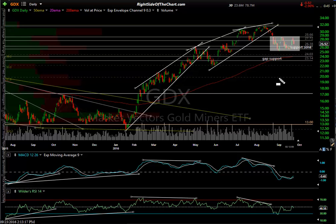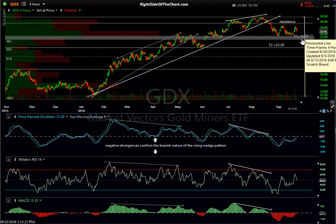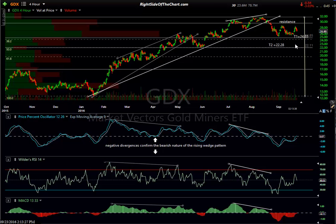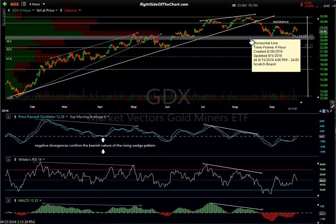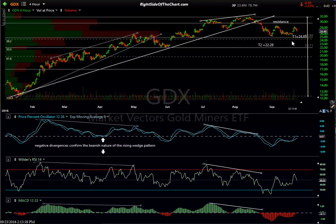That's GDX, and it's still an official trade. It's still profitable. It hasn't even threatened our stops yet. We reversed just shy of the first target at 24.85, which I had aggressively set right on my support level line. I usually set my buy to cover orders a little bit above the actual support. But we had a key fib level just below that, which I think a lot of traders will watch too. You can see the dotted line. It's the 38.2 Fibonacci retracement.